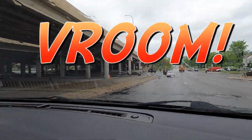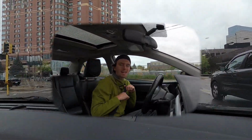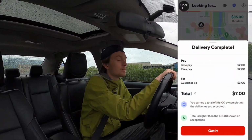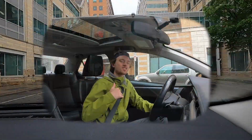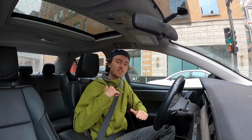Vroom, vroom, vroom! Got those 2 Chipotle drop-offs completed. Very happy customers. Feels good to put smiles on people's faces. Just snagged another DoorDash order, Panera Bread. So I'm dropping off this Hell's Kitchen order from Uber Eats. Then I'm going back to Panera Bread, picking up that order, dropping that one off.